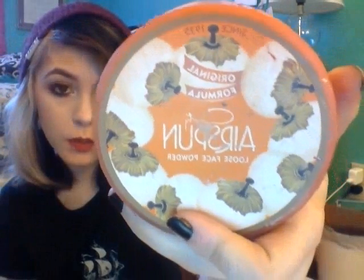My Airspun. Oh, that glitter though. Why is this so difficult? My Airspun one. That's like my holy grail powder right now. I love it. I like it so much. It just does it for me. So those are the 2 powders that I plan on using up.